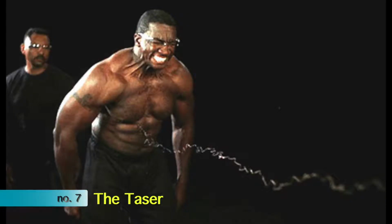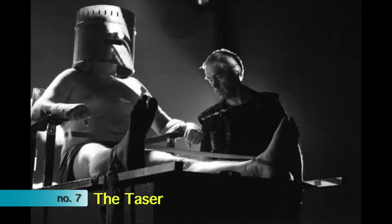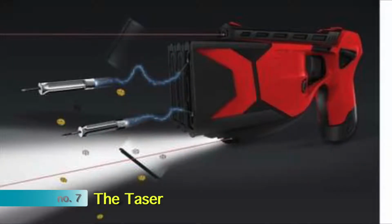Number 7. The taser is another electric shocking torture method. It is still being used by police forces around the world to paralyze the victim's body with a strong electric current provided by battery cartridges. Once triggered, 2 pins will enter the body of the victim and a 10,000 volts current will basically paralyze the internal muscles, submitting him or her instantly.